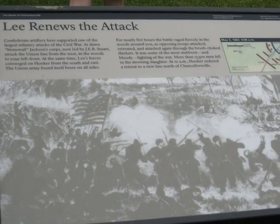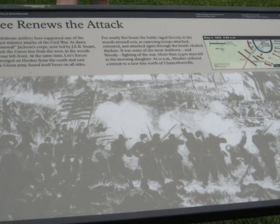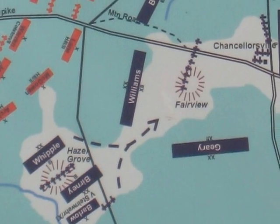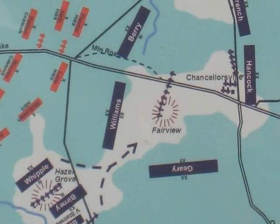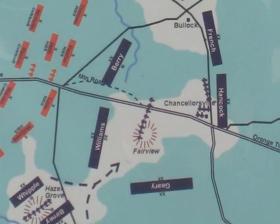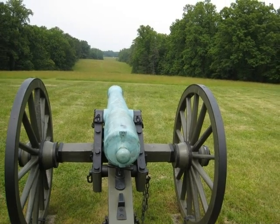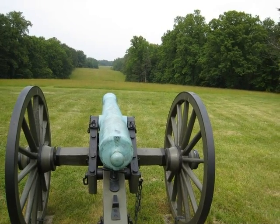By day 3, Lee's big gamble had paid off. Jackson's soldiers were able to reunite with Lee's soldiers that had been split up. Hooker decides to abandon the high ground at Hazel Grove, therefore leaving this pristine artillery ground open for the Confederates. From this vantage point, the Confederates are able to take the lower ground at Fairview through brutal fighting with Union troops.